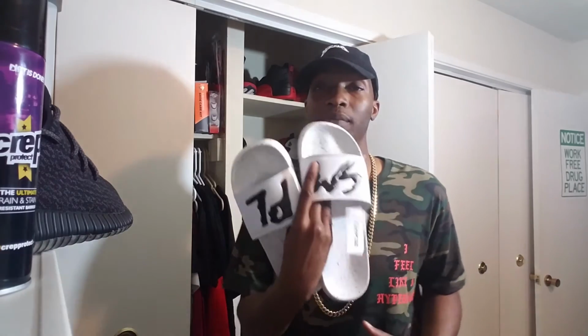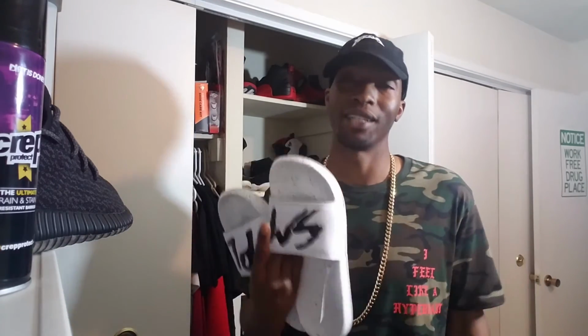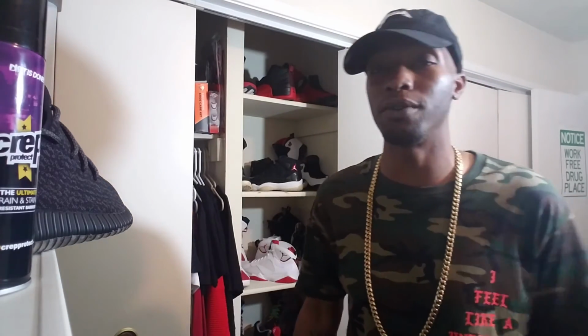Just some clean slides, man. Something different. Something you can wear. It's that time. Fall hitting. So definitely will be rocking these, man. Shout out to Sample Industries, Tony and Bull.